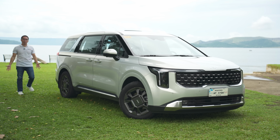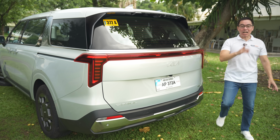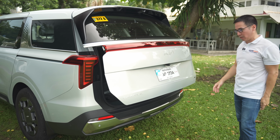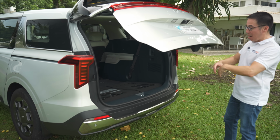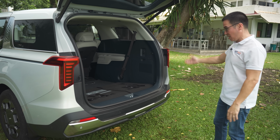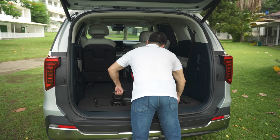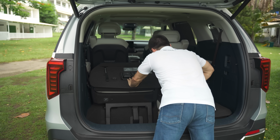You're killing my vibe. The class-leading cargo space has not changed one bit, and that is for the better, because really the amount of space back here is just ridiculous. We've shown you this before, and I'm not going to get into figures and whatnot, but I just wanted to reiterate just how simple it is to bring out the third row inside this vehicle.